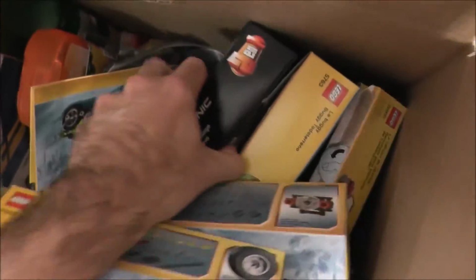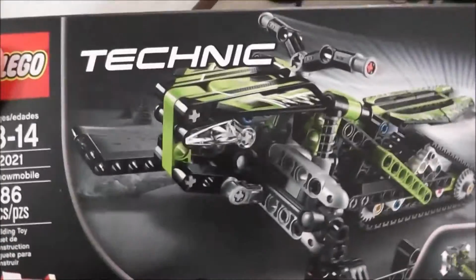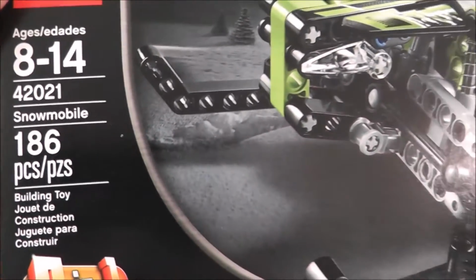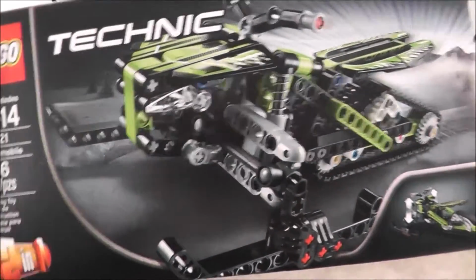There it is, right there. You probably saw it in the video right before this. So there you go, Lego Technic 42021 Snowmobile, 186 pieces. Picked this up for $20. Literally, it was probably like 10 months ago that I bought this. I bought this the very end of 2014 from Kmart. I got a pretty good deal on it. I had some money on my Kmart rewards, so I picked this up.